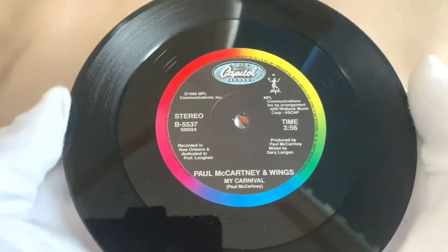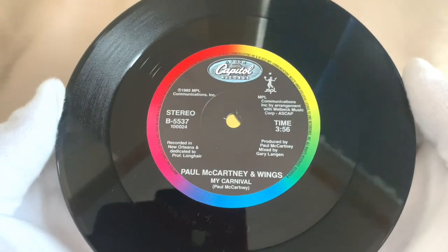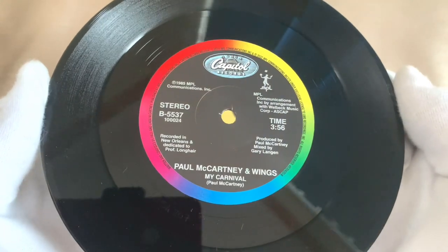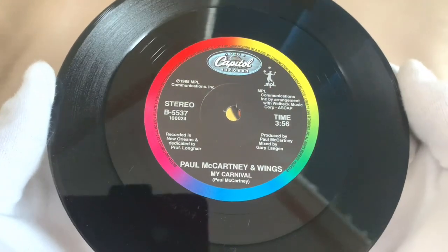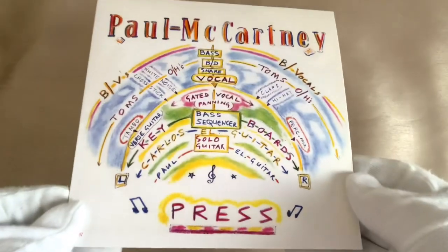And on the B-side there, once again, got that Capitol logo and label, but on the left there you've got stereo, and of course there at the bottom, Paul McCartney and Wings, My Carnival, which obviously from the Venus and Mars sessions. So onto the US picture sleeve then for the song Press.